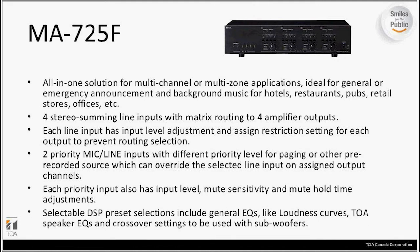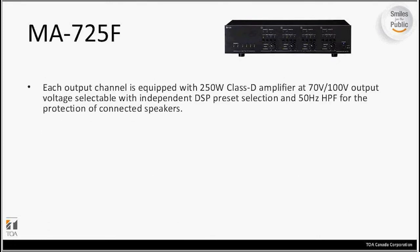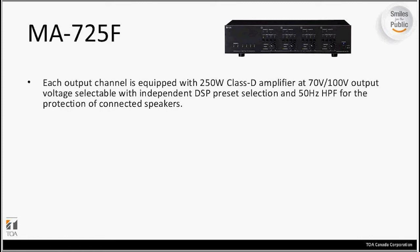There are selectable DSP presets, which can be selected through the back, including general EQs, loudness curves, TOA speaker EQ presets, and crossover settings if you wanted to use this with a subwoofer. Now, there is a DSP built into this, but it does not have a graphic user interface, so you don't have to plug it into a computer. It's all done from dip switches and knobs on the back of the unit to keep it simple for the end user.